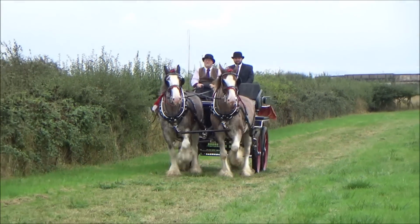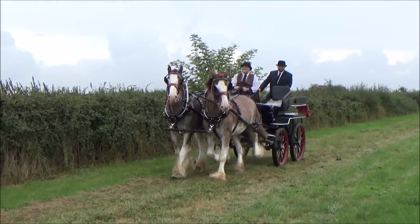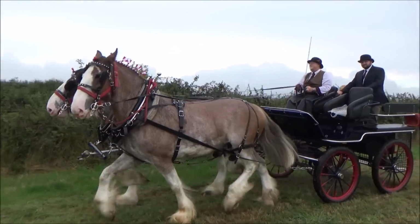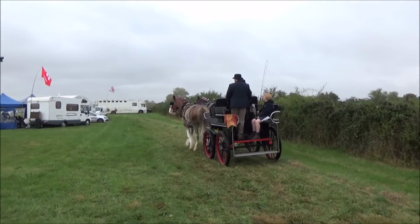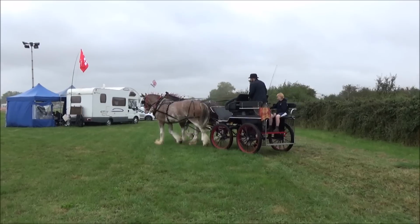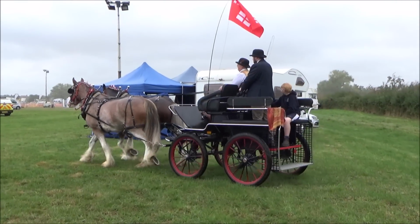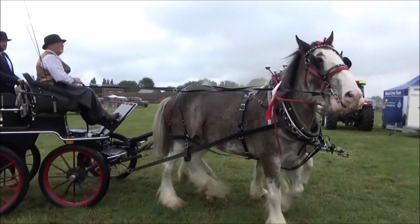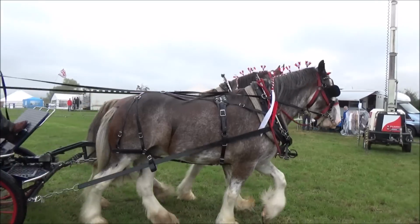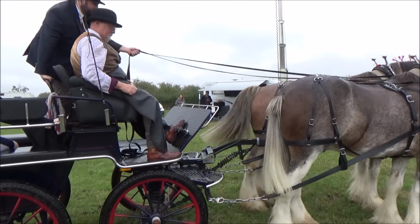Right, I've jumped out now. I thought we might as well get a lovely view of them from the outside, because you've seen the back of the horses, but actually see them in action going by. There's some speed on that. Wonderful, beautiful, beautiful.